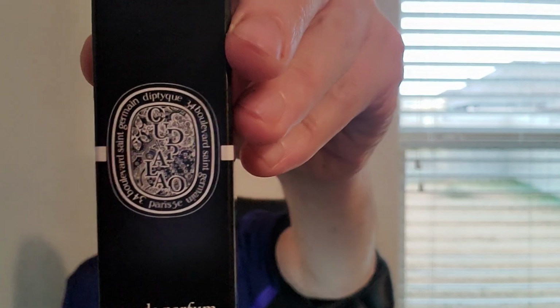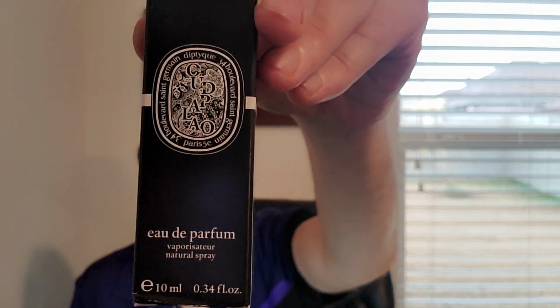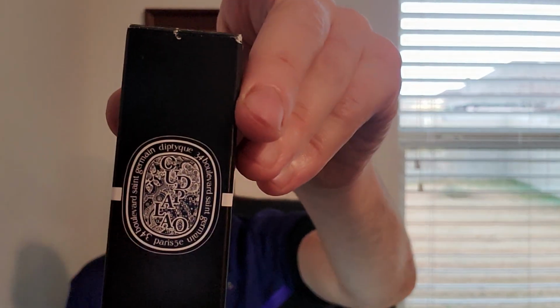I almost would say I love them both equally, even though this is $400 a bottle, and this is probably $100 a bottle, or whatever it is. But again, when you have a big collection, these 10 and 15 ml bottles are blessings in disguise, because you don't always need a full bottle of juice just sitting on your shelf waiting to be worn.